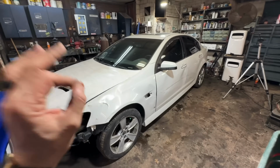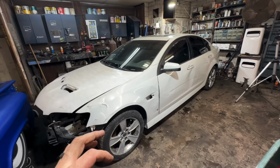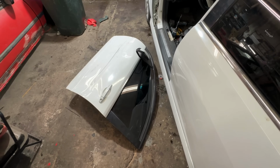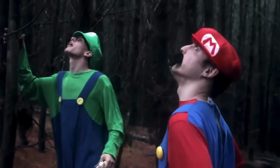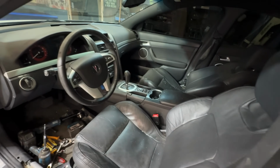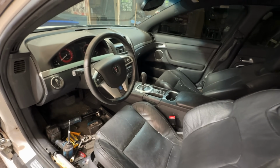This car is so nice. The interior is absolutely perfect. I love the engine in it. Check out how nice it is in here, man. Question for God: why? Damn. That interior is not bad at all.